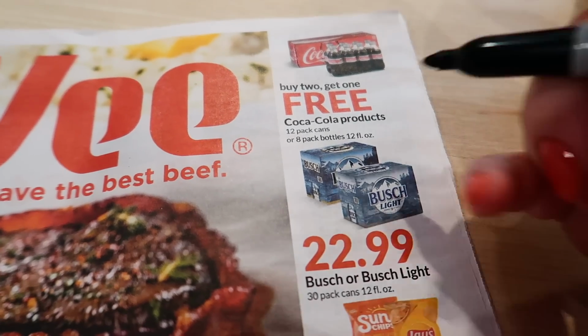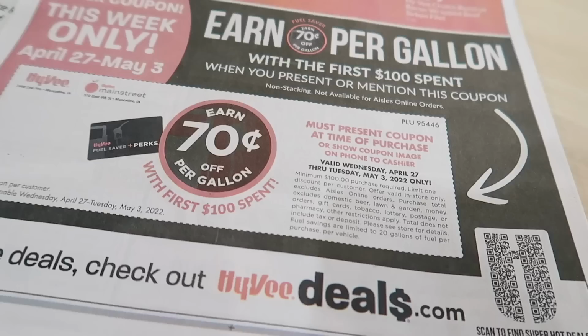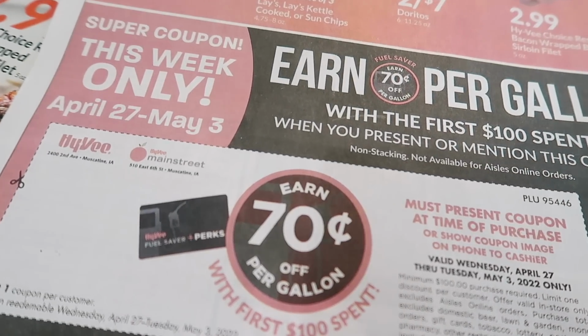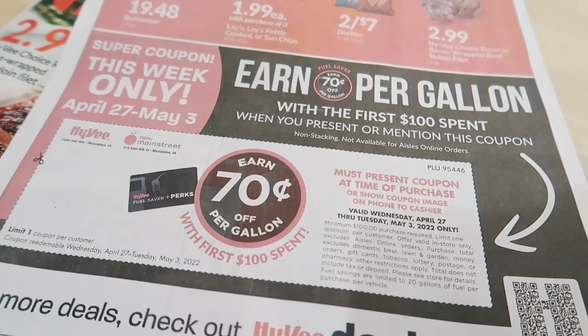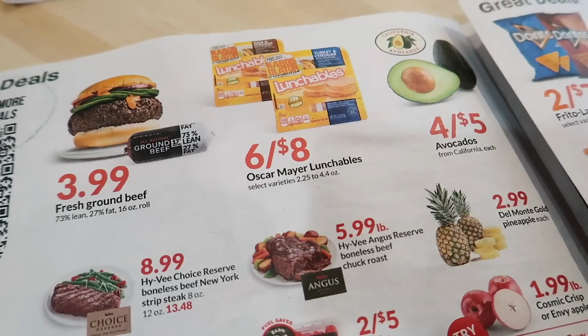I also needed some diet soda, and Coke was buy two, get one free. My local Hyvee, along with I think all Hyvees, do what they call a fuel saver program, and I found this coupon in my local paper where if I spent over $100, I could get 70 cents off per gallon of gas. I'll be sharing a little bit more about how much I got later.